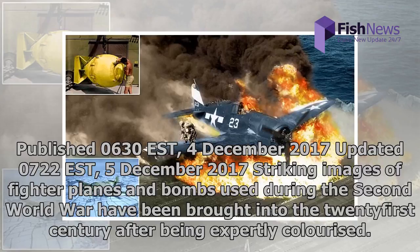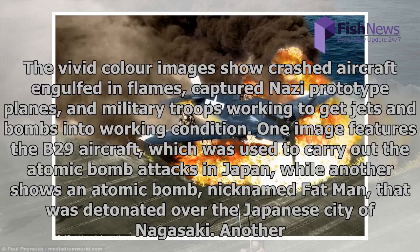Published 0630 EST, the 4th of December 2017, updated 0722 EST, the 5th of December 2017. Striking images of fighter planes and bombs used during the Second World War have been brought into the 21st century after being expertly colorized. The vivid color images show crashed aircraft engulfed in flames, captured Nazi prototype planes, and military troops working to get jets and bombs into working condition.